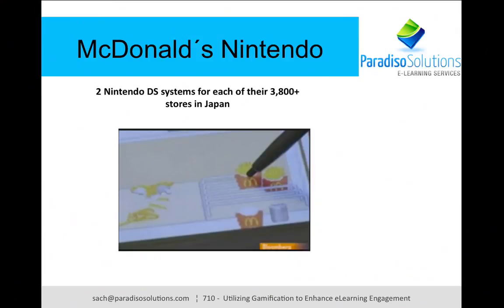McDonald's case study using Nintendo. McDonald's bought 2 Nintendo stations for each of their 3,800 stores in Japan. The challenge the Japanese McDonald's division was trying to solve was that they have all these young customer service reps who join McDonald's often without any experience, so they need training.